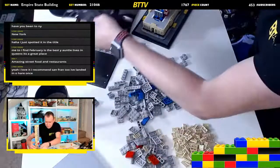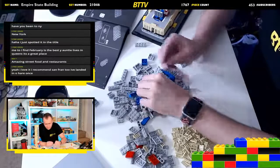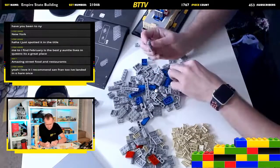So let's see what bag four has in store for us. Right, 3x3s.